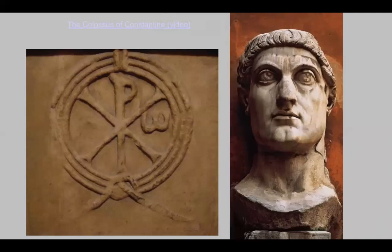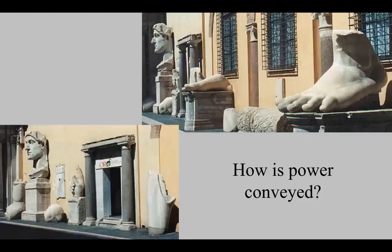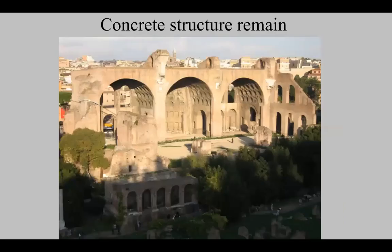So he had a colossal sculpture of himself made for his basilica. This Chi-Rho symbol, a symbol associated with Christianity and Christ, supposedly appeared to him in a vision when he was at a very important battle. And so they say that's the symbol that made him believe that Christianity should no longer be outlawed, because he was being supported by this other God, right? And so all of those areas of power are conveyed through his scale and his size, and it would have been placed in this basilica made out of concrete.